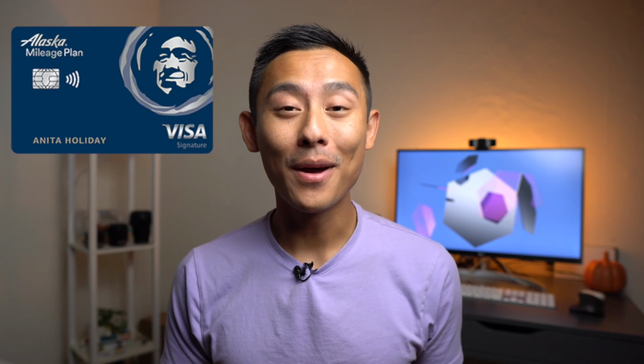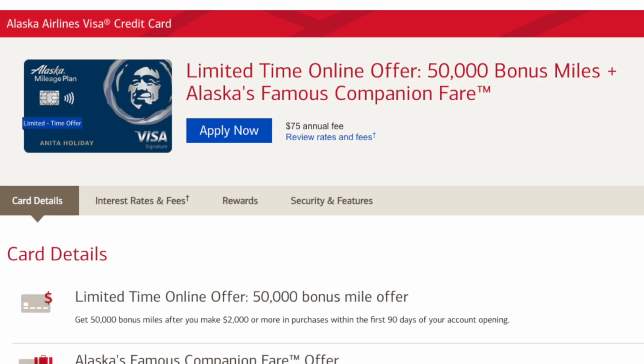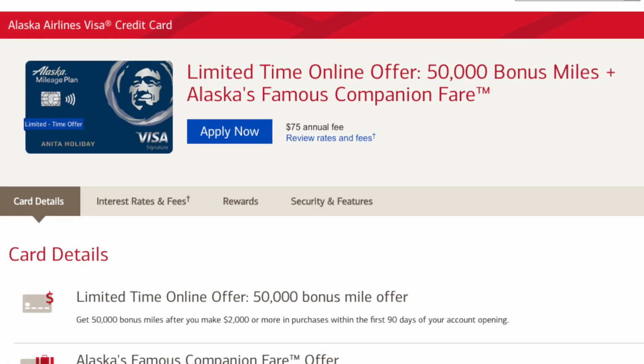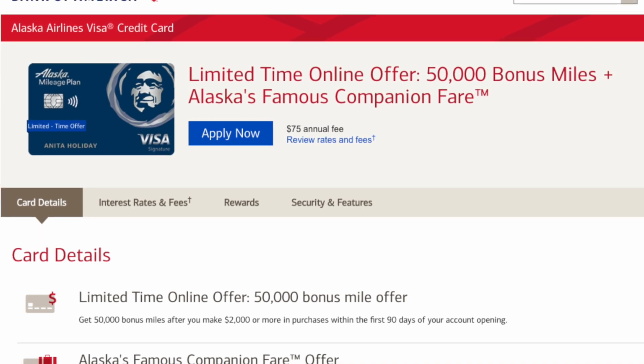Allow me first to describe the credit card for you. The Bank of America Alaska Airlines credit card is actually one of my all-time favorite credit cards. This is exactly how I flew my first class ticket, link above to the video. The sign-up bonus of the credit card today comes in at 50,000 Alaska Airlines miles after spending $2,000 within the first 90 days.